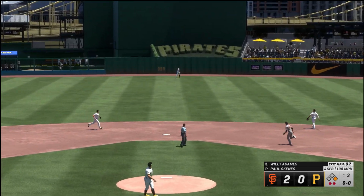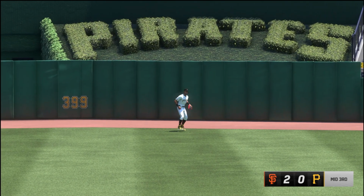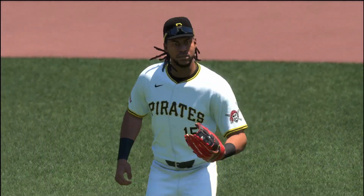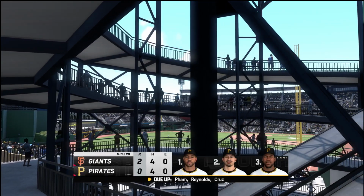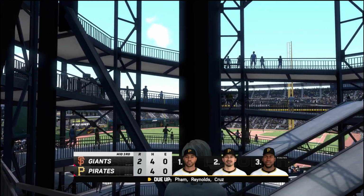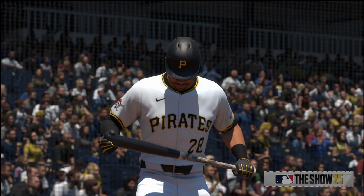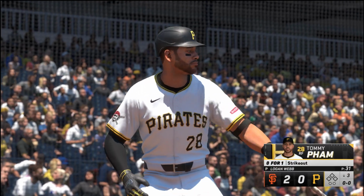Here's a high fly ball out to center. Cruz under it. And that'll do it. One left for San Francisco, but they hold a 2-0 lead. Back here at PNC Park as we go to the last of the third.